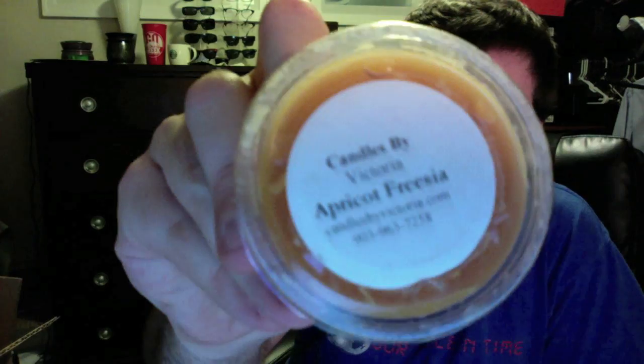Okay, this one's Apricot Freesia. This one smells like apricot crumb cake without the crumb cake. So it's just kind of that. It smells kind of like a dried apricot, actually. So, yeah, it's a little bit peachy, because apricots smell a lot like peaches.